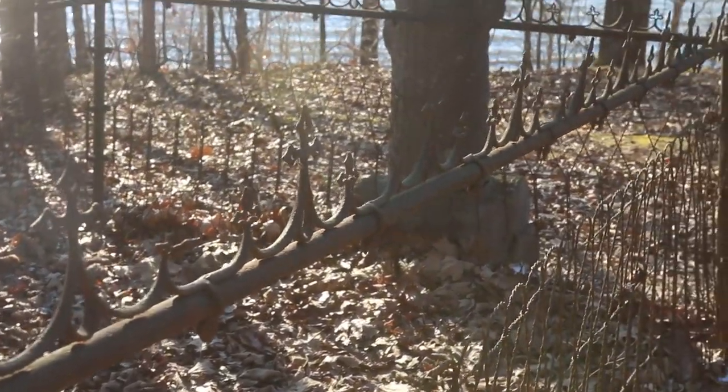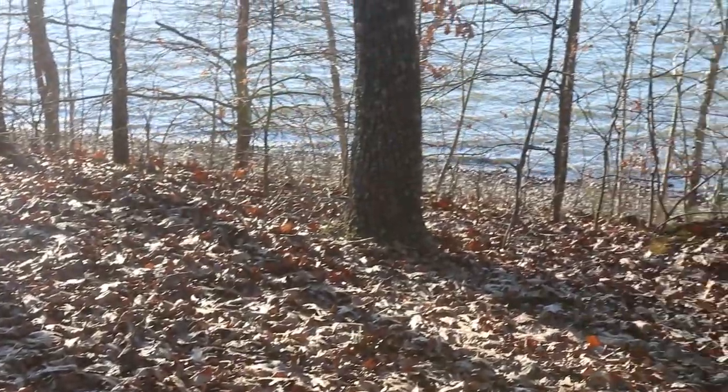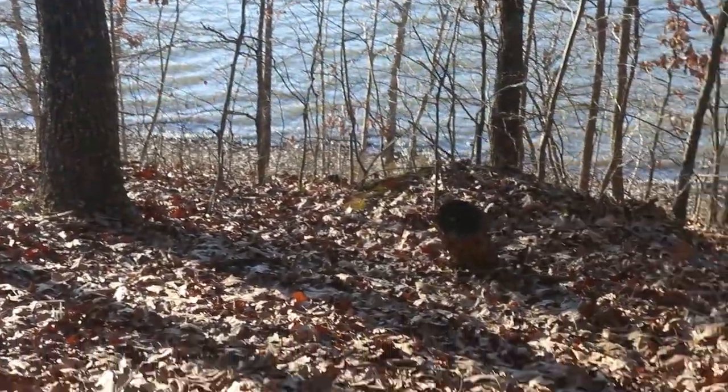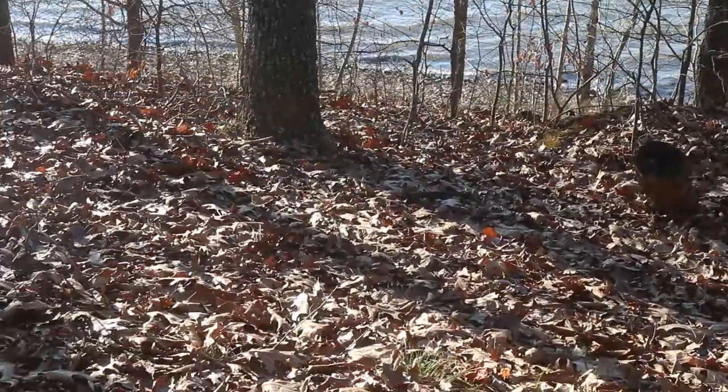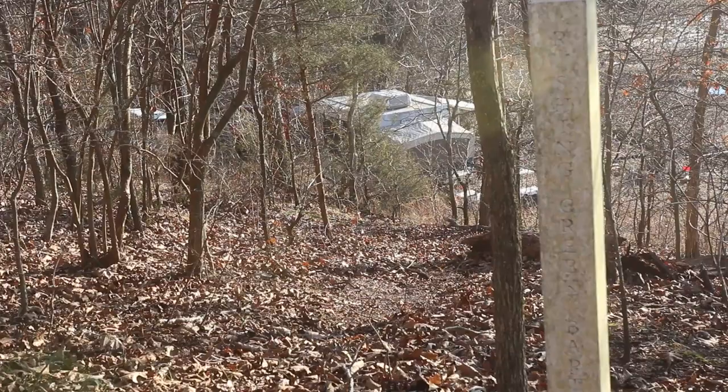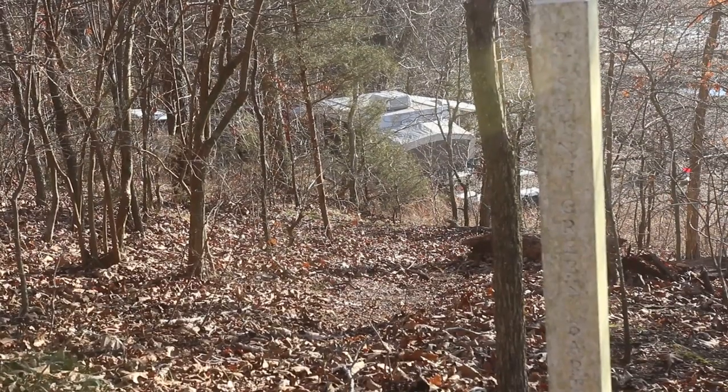That's impressive. So we're at the edge of the cemetery, and you can look out and see, if you go all the way to the bottom of the hill, where the lake comes up. But I've got to show y'all this. That's our campsite. That is how close we are to this cemetery. So how about that tour of the cemetery? That place is super cool.